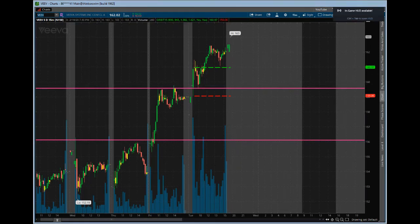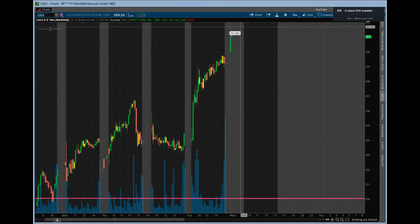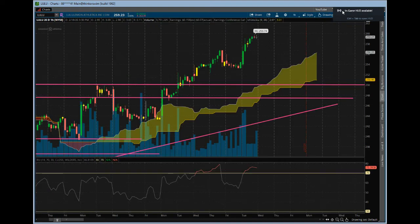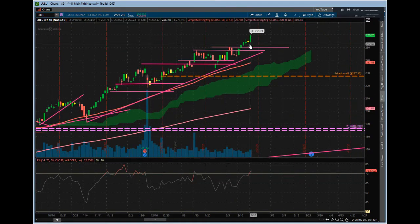And then finally, I just want to mention Lulu. Not a lot of folks are talking about this one, but Lulu had an incredible day yesterday. And look how much it's up pre-market here too. It was a strong candle yesterday. I believe this is all-time highs. Yep, so all-time highs off of the inside day.